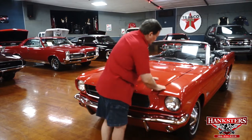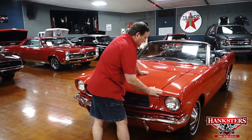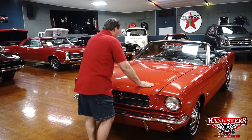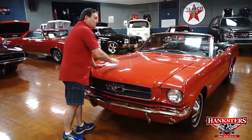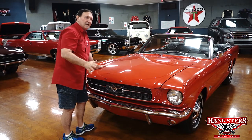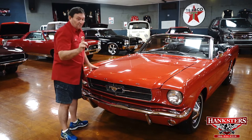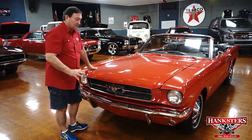Ford lettering across the front, nice as can be. Eighth of an inch again down this side, down the driver's side. The paint on this car is very, very nice. Much better than a standard paint job on this car. Much better than an average driver quality paint job. Very nice car. And we haven't even buffed or glazed this thing yet. It's just the way we got it.